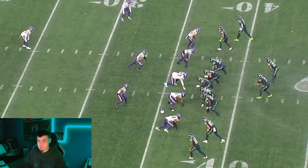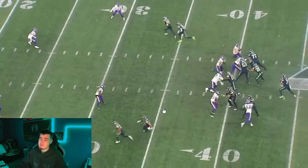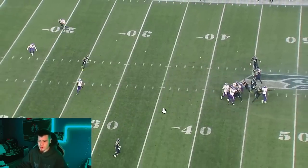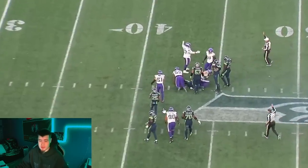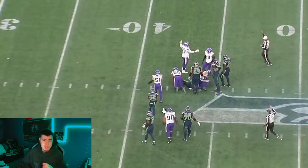Van Ginkel was amazing. This dude was phenomenal throughout the entirety of the game, and honestly is probably the biggest steal of the entire offseason, right? And again, in this video, we're going to break down a ton of film from this game, and I'm going to show you exactly why I believe the Minnesota Vikings are true contenders this season.